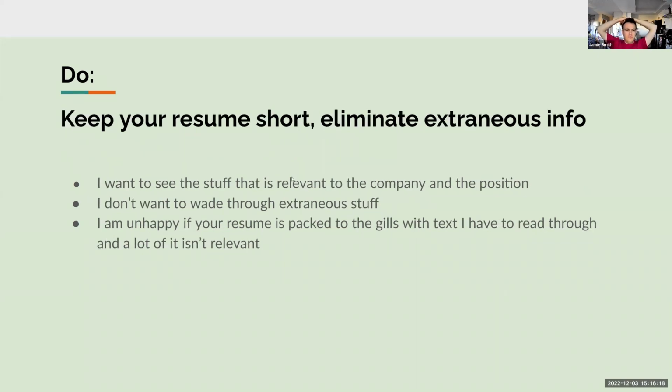Another thing to do is keep your resume short. Get rid of extraneous info. I want to see the stuff that's relevant to the company, relevant to the position. I don't want to wade through extraneous stuff. And if your resume is just packed to the gills with text, that makes me unhappy because I have to read through all of this and a lot of it isn't relevant. And it's just tiring. So keep an eye on brevity. Keep thinking about what this part is doing. Is it actually relevant? If it's not relevant, then consider deleting it.